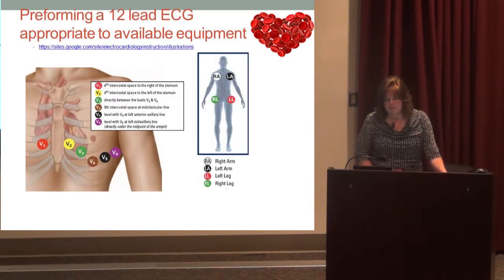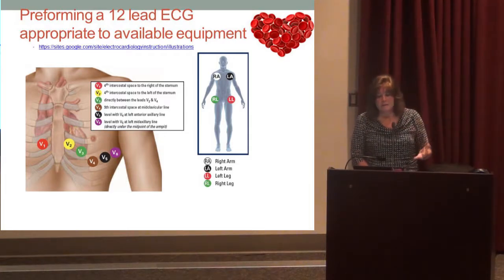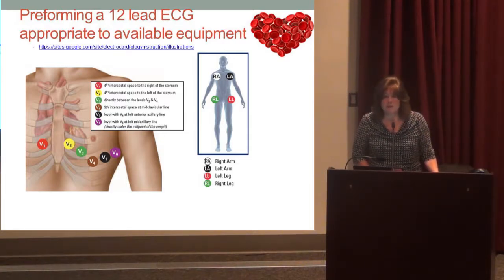Okay, I don't think we need to review this. Everyone's pretty familiar with how to do a 12-lead EKG. Like I said, this is mandatory information for the chest pain accreditation that we review this once a year. If you have any questions, see me after.